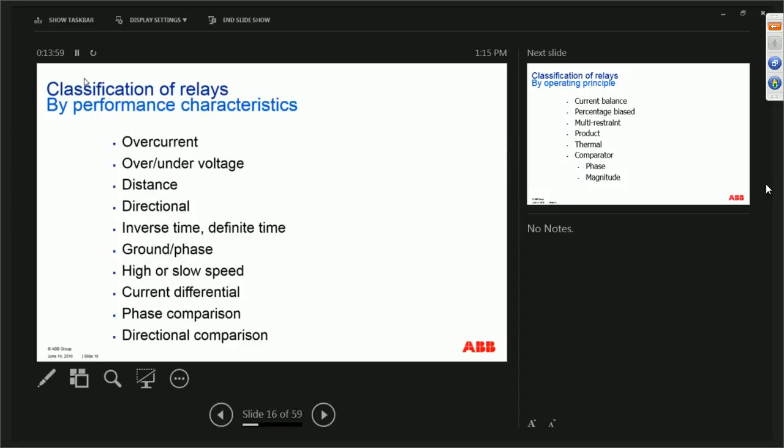You can also classify them by performance characteristics, whether it be an overcurrent, over or under voltage, a distance relay, a directional relay, inverse time, definite time, ground or phase, high speed or low speed, current differential, phase comparison, directional comparison. All of these are different performance characteristics that you can judge a relay by.